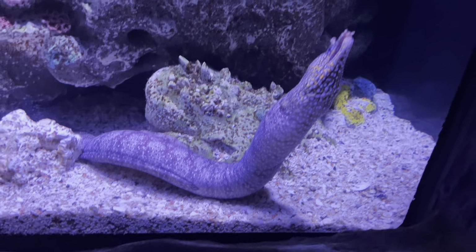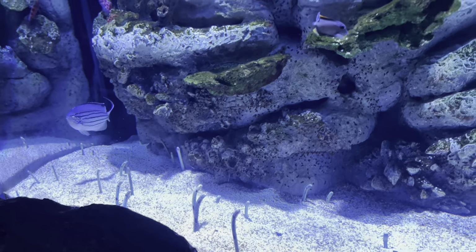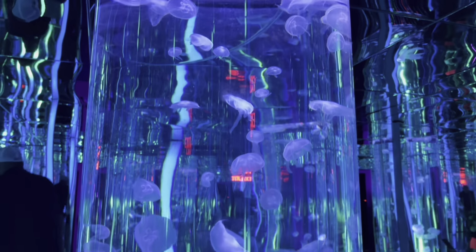This was some type of eel, and it was absolutely disgusting. And these were also eels that were gross. This was the jellyfish room. It was really cool, but it was kind of hard to walk through. You couldn't tell where there was a tube, where there was a wall, but it was cool.